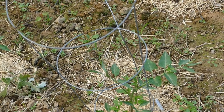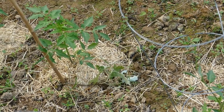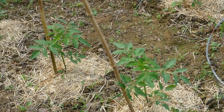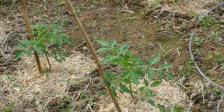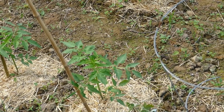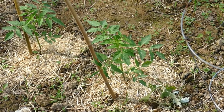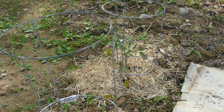These tomatoes are doing great. They're getting big. I have put in some bamboo poles, and as they get taller I will tie those at the main stalk to support them, and I may or may not prune. I haven't decided yet. This is the Pantano Romanesco tomato from Baker Creek. There's a Cosmic Eclipse, also from Baker Creek.